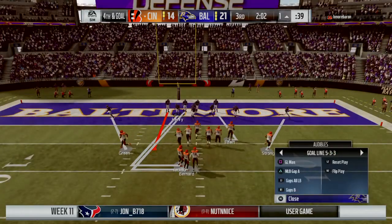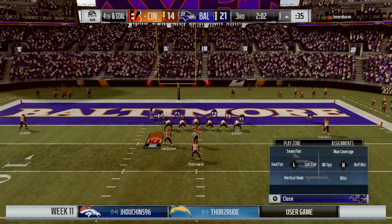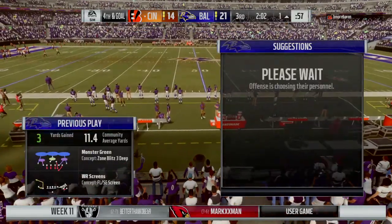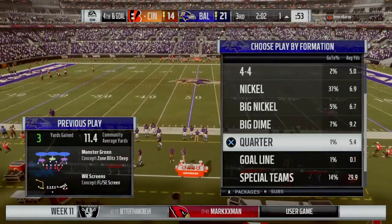And no move to take the offense off the field. They're going to stay out there and go for it on 4th and goal. And now the Raven defense going to call a timeout. It's just their first, so 2 remaining as they burn one here in this third quarter.